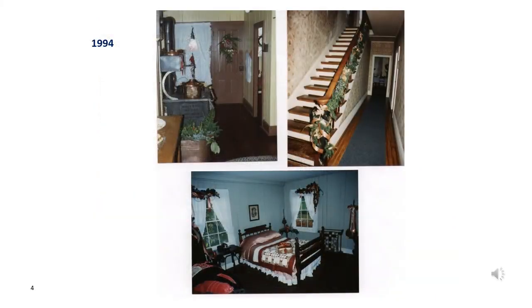These pictures of the interior are from a little bit earlier, 1994, at the time of the Christmas at the Orr home, an event that occurs every other year. The upper left is the kitchen area, then the stairs going to the upstairs on the upper right, and the large bedroom at the back of the house on the second floor. Generally, the house is in good condition considering its age. The wallpaper adjacent to the stairs going up was in relatively poor condition because of leakage, and we'll see some of the damage that was incurred also as a result of the home falling.